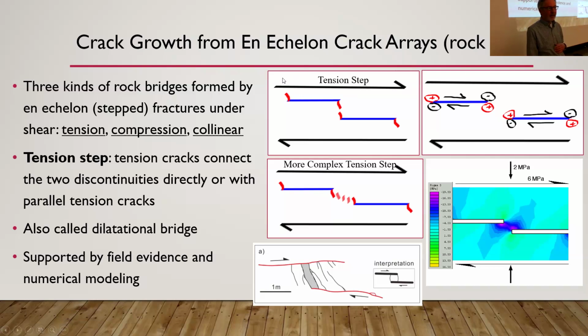And so the tension one is here. You can see when I go across from one crack or discontinuity to the next, I step to the left and I have a certain shear. And now I can draw my little diagram again with the pluses and the minuses. And you can see that there are pluses on the inside. So that's going to be very easy to break in tension. This is what we call a dilational bridge or a tension bridge. It has tension in the bridge, and so it will fail in tension. And you can see evidence of this in the field. Same thing, you can also do modeling and show the same thing.